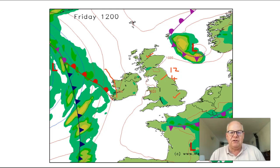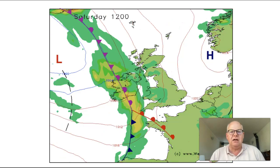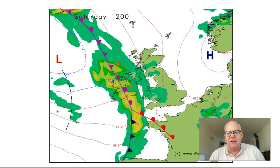Increasing cloud across Western Ireland later as this front moves in, and that gets us set up for some rain getting into western areas of the country during Saturday, pushing its way eastward. So it makes it an ideal day to come to weather school, actually, to learn more about the weather, because as this front comes in, so it brings non-VFR conditions with it. Bases 1,000 to 2,000 feet, tops at 15 to 18,000 feet.